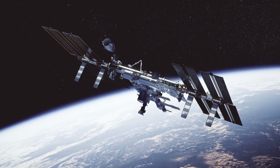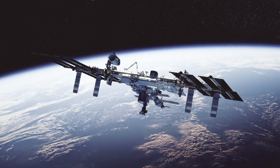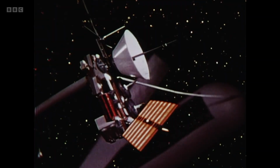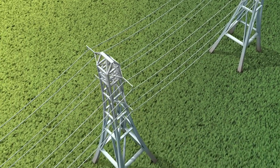A satellite in geostationary orbit spreads out huge photovoltaic sheets, converts sunlight to microwaves, and beams them to a receiving antenna on the ground. The antenna turns those radio waves back into electricity and feeds the grid.